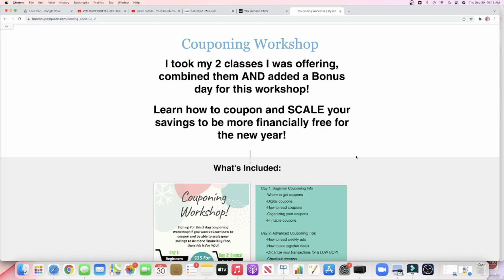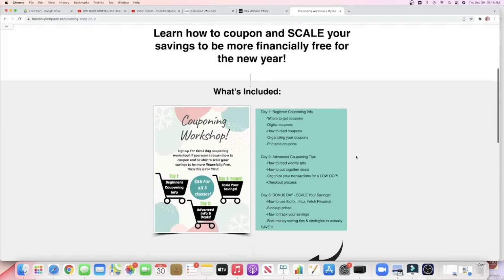So couponing is a full range, right? You have to understand all of it to be able to save the most money and maximize how much product you're getting for the cost. So this is going to be 3 live classes. All the classes are going to be recorded, so if you miss one of them or if you have to pop off early, that's okay. Every single person is going to get the recordings of all the live classes. So that way you can watch them whenever you want, rewatch them as many times as you want, so you can get all the information.